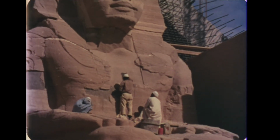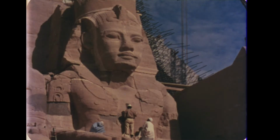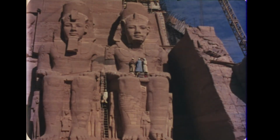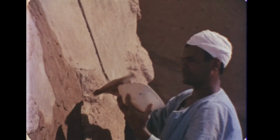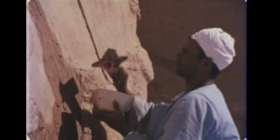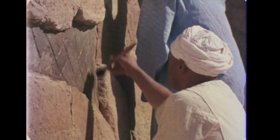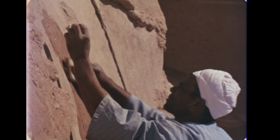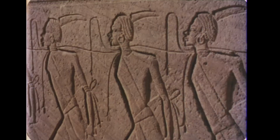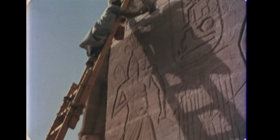Now the finishing touches. Restoration work on the larger temple is necessary. The facade is made crack and weatherproof. It must withstand many more centuries. When the seams have been closed, it will no longer be evident that the temple was once sawed into individual blocks.